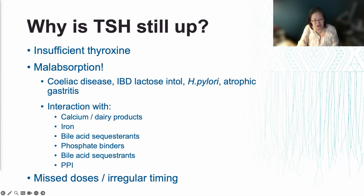Firstly, she could have insufficient thyroxine supplementation. And given that she is under 20 weeks, we would really like to aim for free T4 in the high teens. But more commonly, the reasons are malabsorption and missed doses.